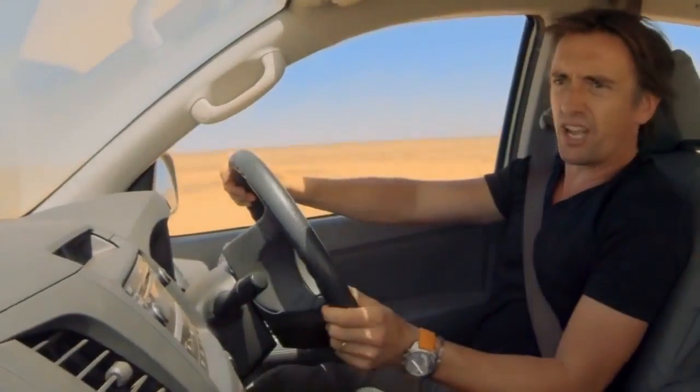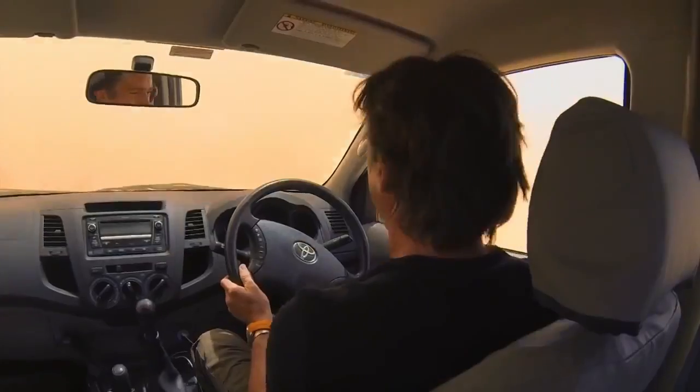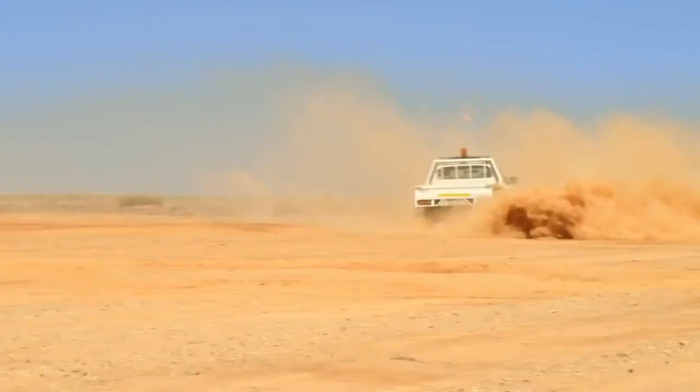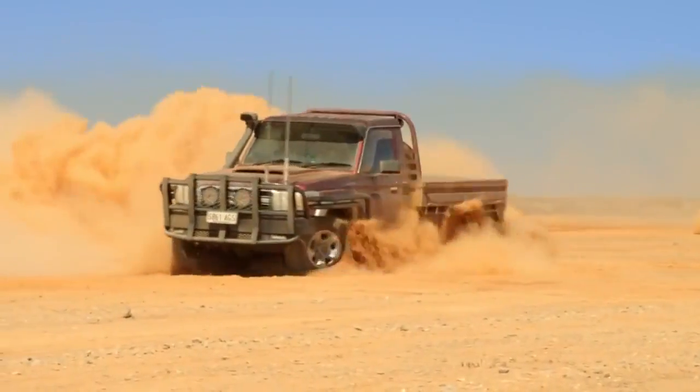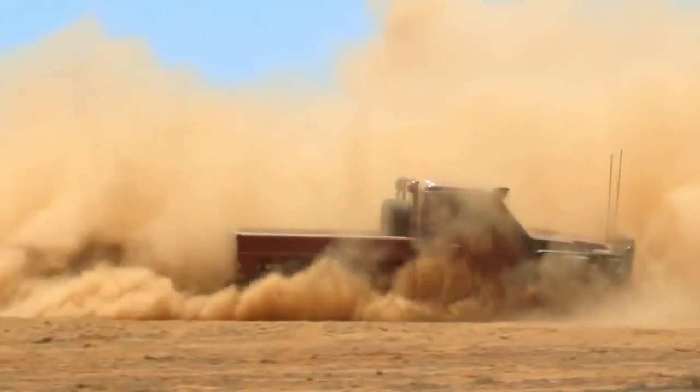You get up tomorrow and your sideboard's covered in dust, because I started this. That's a lot of dust. I don't know who that bloke is. Just a helpful local decided to lend a hand. That's good of him.